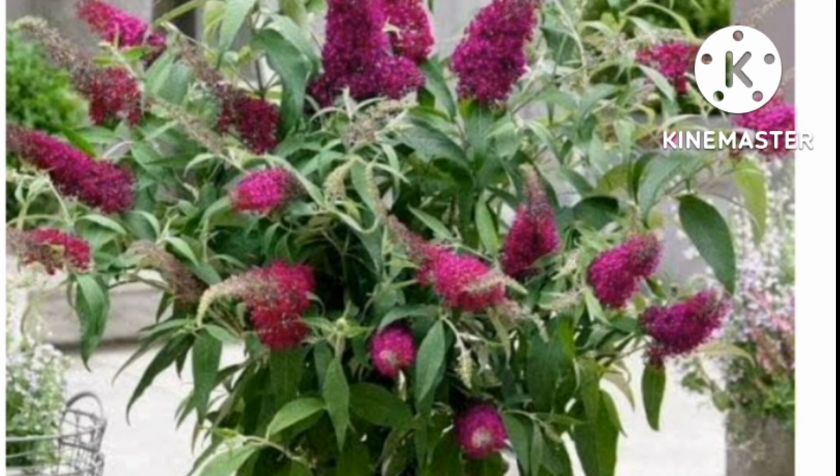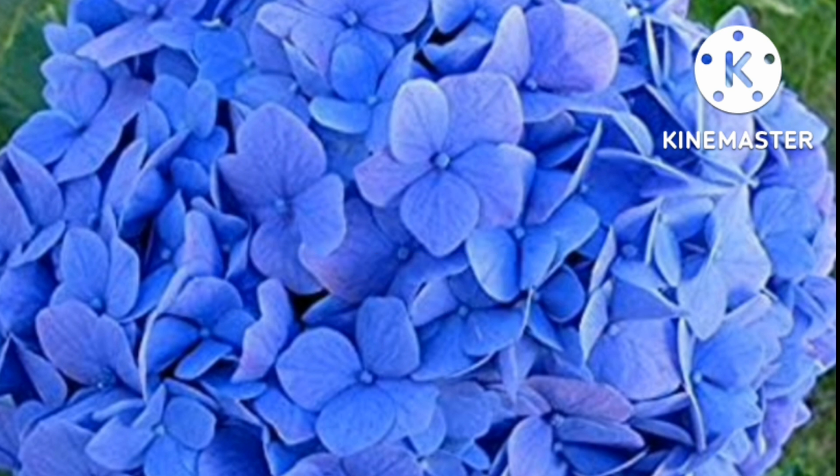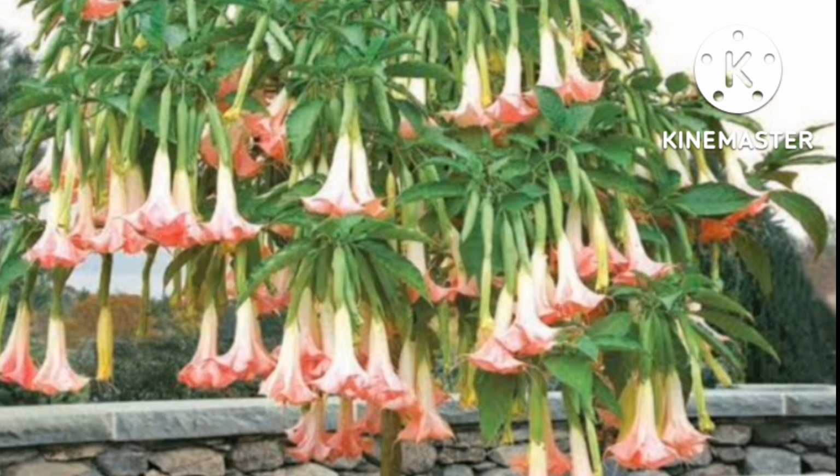Fifth one is hydrangea. As experts, take 5 to 6 inches long cutting from a branch that did not bloom in the current year. It should have at least one leaf node. Angel's trumpet. You can grow it from both softwood and semi-hard cuttings. Pick a semi-wood branch and take 5 to 8 inches of cutting.